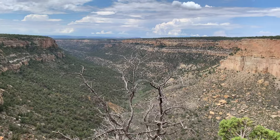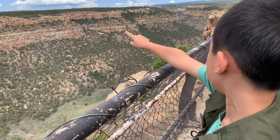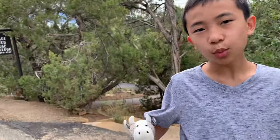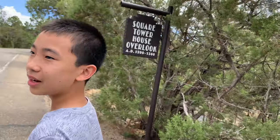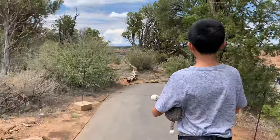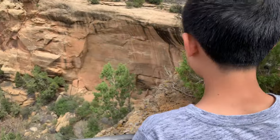The next stop is Navajo Canyon Overlook. The next point of interest is Square Tower House Overlook. It's from AD 1200. So that's like 600 years after the pit houses. This is a very nice trail. It's all paved and accessible. That's the square house over there. It's our first cliff dwelling we saw today.